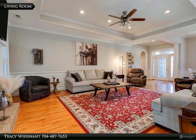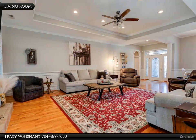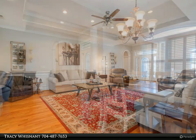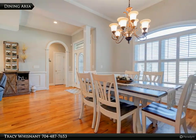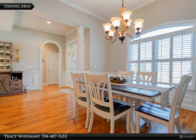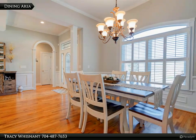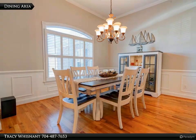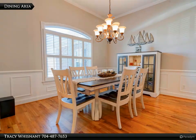Kitchen includes stainless steel appliances, granite countertops, tile backsplash, and a breakfast area. The primary suite features a double vanity, jetted soaking tub, walk-in shower, and expansive walk-in closet. Bedroom 2 has 3 closets for ample storage space.